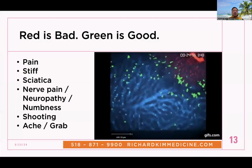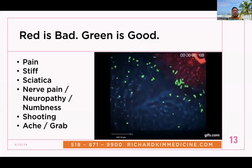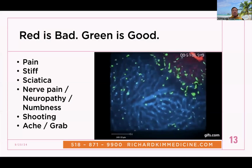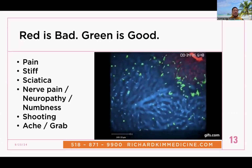Here's a great example of where cells are attacking the areas of badness. If the red is bad and the green is good, you can see the cells migrating from one area into another in order to achieve that attack of the area.